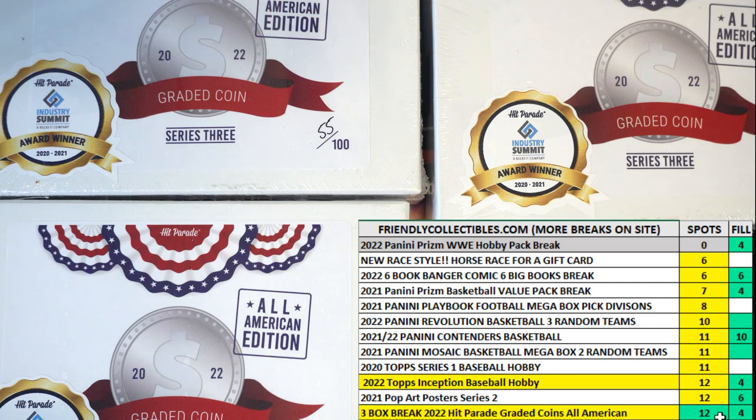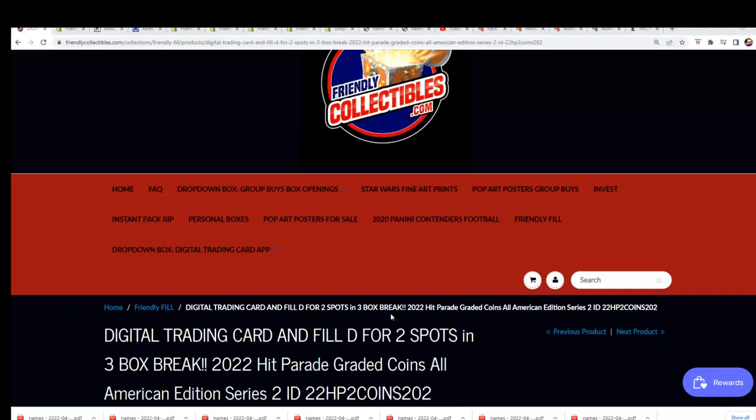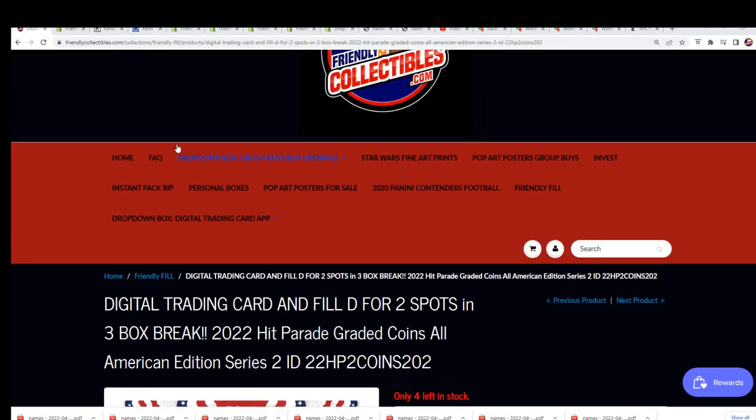We're going to hit a big graded coin. You can see the different coins. And right here, you can see the biggest hits. This is what we're looking for in the break. Graded coins, a lot of fun. Exciting break to get into.